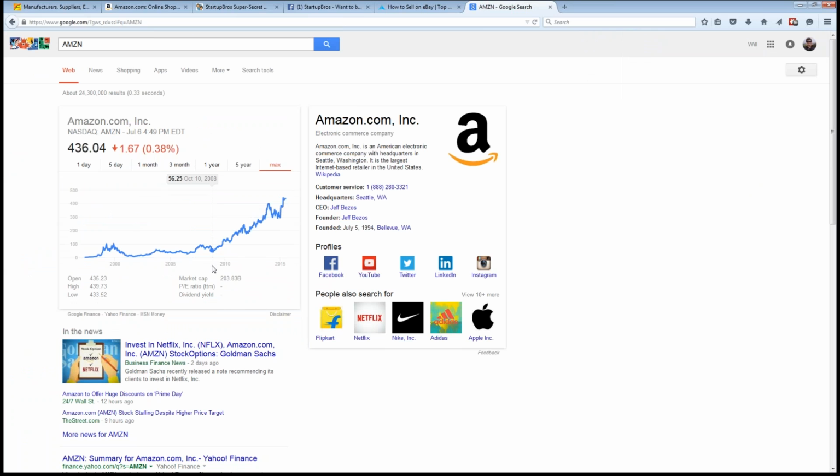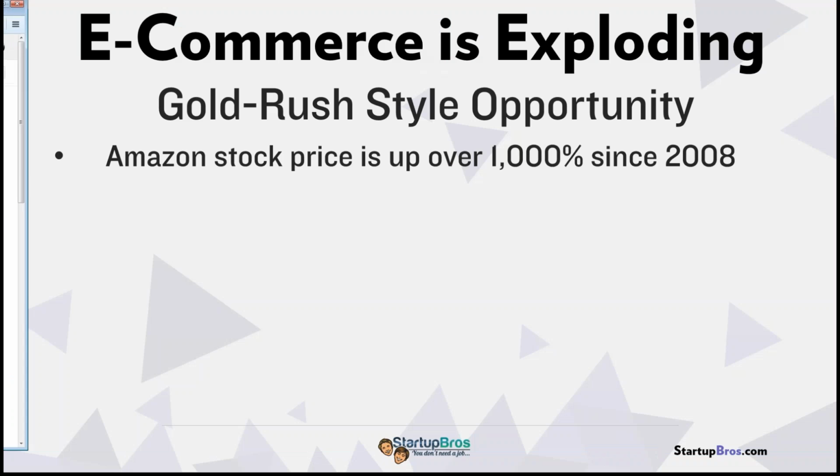And just look at over here, the Amazon stock price here. We see down in 2008, they were down at $42, $48. Today they're trading at $436, up over 1,000%. So guys, it's no argument. No one's going to argue that e-commerce is the next gold rush, and we're seeing just an absolute bubble style growth in that market right now.